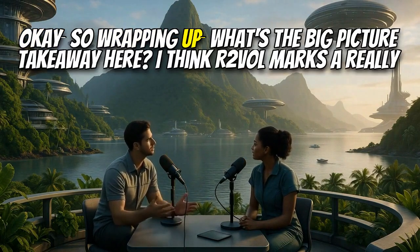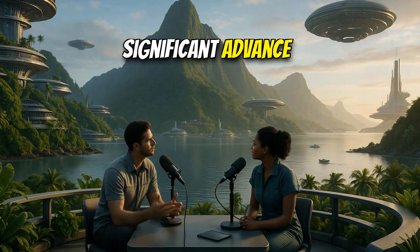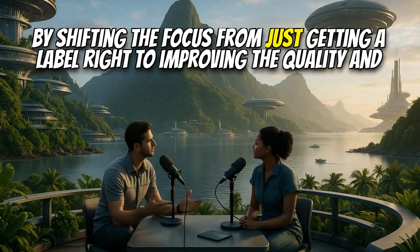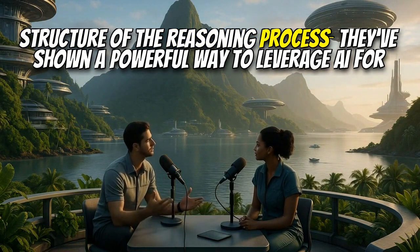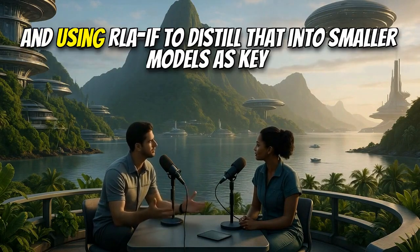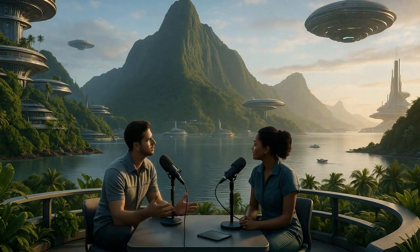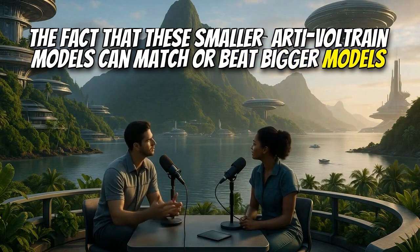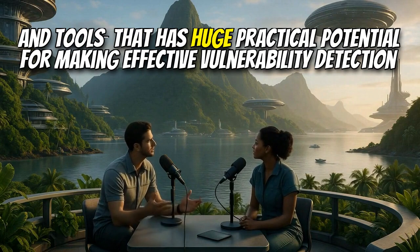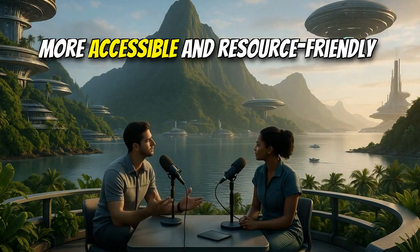Okay, so wrapping up, what's the big picture takeaway here? I think R2VUL marks a really significant advance. By shifting the focus from just getting a label right to improving the quality and structure of the reasoning process, they've shown a powerful way to leverage AI for security. And using RLAIF to distill that into smaller models is key. Absolutely. The fact that these smaller R2VUL trained models can match or beat bigger models and tools, that has huge practical potential for making effective vulnerability detection more accessible and resource-friendly.